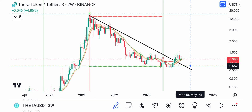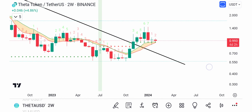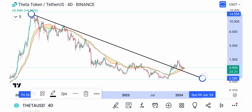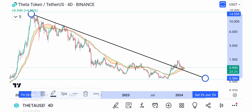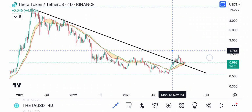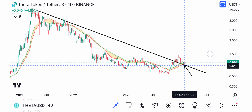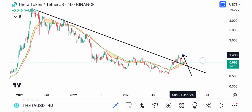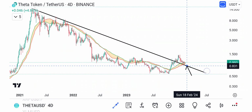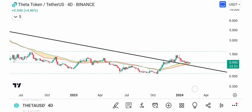Number two, let me see here. It appears, if I zoom in a little bit, we have back tested. Not only did we break out, which is incredibly bullish, but number two is the back test, and that's even more bullish. So reason number one, we broke out of the downward resistance line. Reason number two, we have officially back tested the downward resistance line.